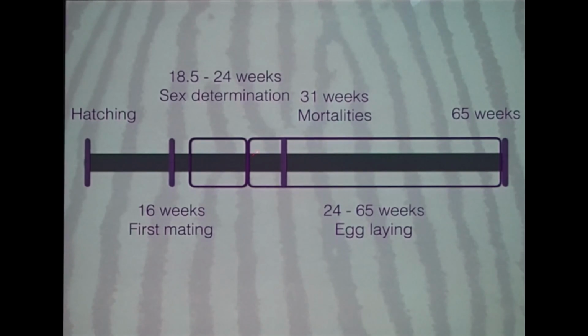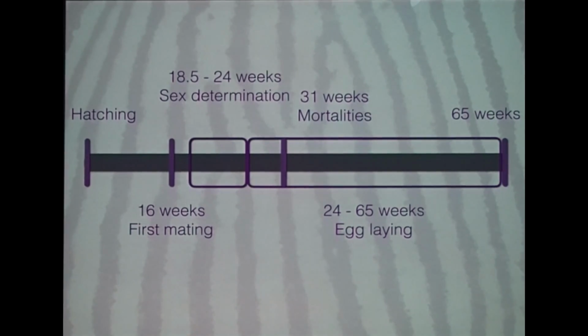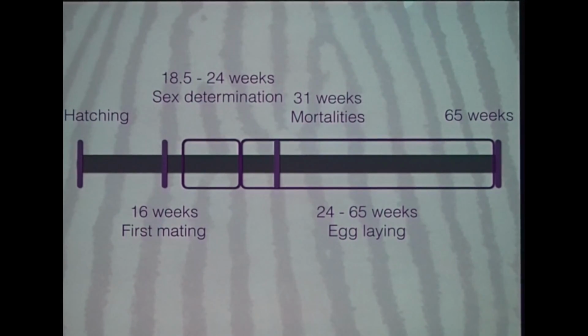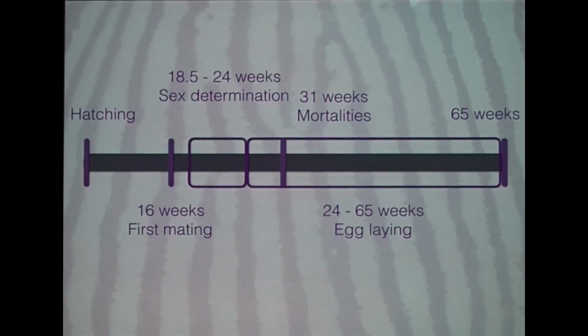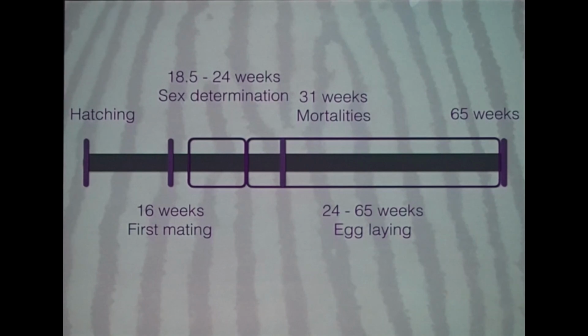So then the first eggs we started noticing at 24 weeks, and they lay them in multiple batches over their entire life period. By the time we had females that were at 65 weeks, they weren't laying very many eggs anymore. And unfortunately, we have them in tanks together. We never actually had females that were in tanks on their own, so I couldn't tell you how many eggs any given female was laying. But I think they're fairly prolific, and they lay over this long time period.